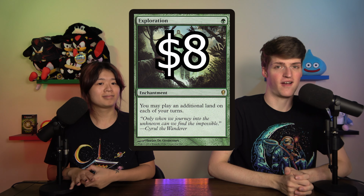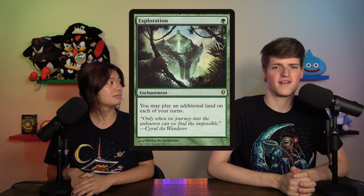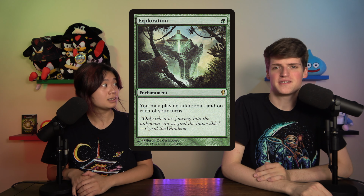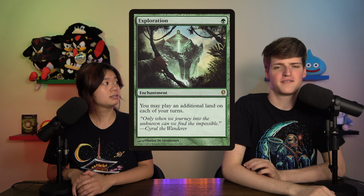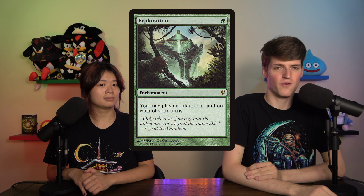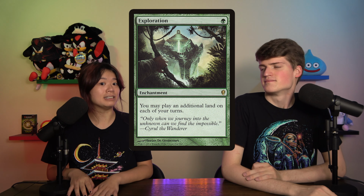Exploration, $8 now. That is something I never thought I would say. Green enchantment, you can play an extra land on your turn. This used to be like $40. It did? I never realized. Yeah, it was premium for the longest time. Then it got 3 reprints in a row. I think Dominaria Remastered finally brought it down to single digits. $8 is so worth it for this because I was paying $20 and not feeling bad. Yeah, I would definitely pay $8 for this.